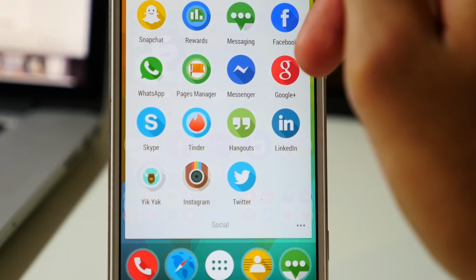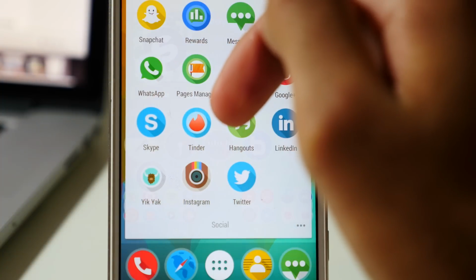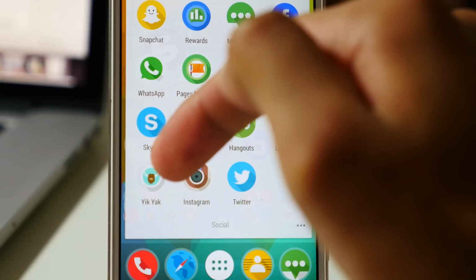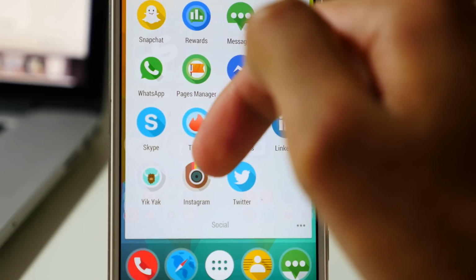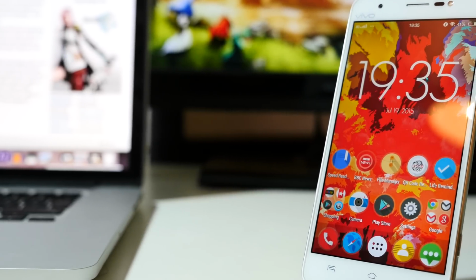Google Plus, which I very rarely use. Same with Skype. I know a lot of people are big on it, but I'm just not a fan. Tinder, well if you know you know. And Google Hangouts, just forget it. LinkedIn, again, very rare. It's just like kind of a less interesting version of Facebook without memes. And then there's Instagram and Twitter, which if you're not already following me, then please just do that, that'd be really cool. So yeah, that's my Android phone.